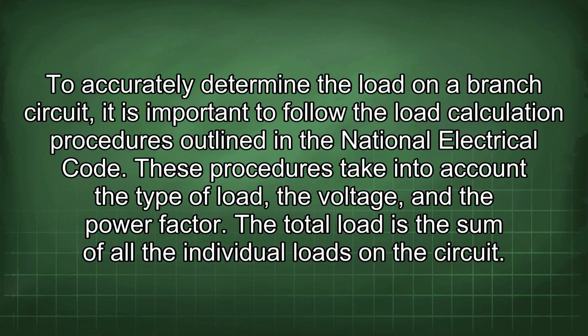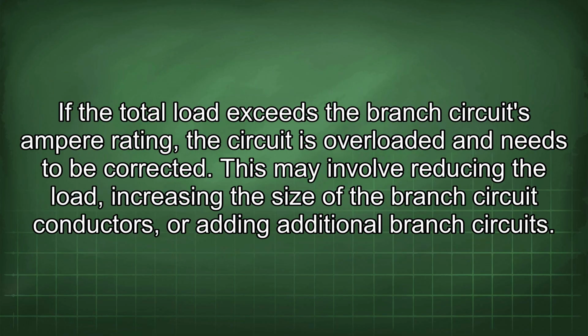To accurately determine the load on a branch circuit, it is important to follow the load calculation procedures outlined in the National Electrical Code. These procedures take into account the type of load, the voltage, and the power factor. The total load is the sum of all the individual loads in the circuit. If the total load exceeds the branch circuit's ampere rating, the circuit is overloaded and needs to be corrected. This may involve reducing the load, increasing the size of the branch circuit conductors, or adding additional branch circuits.